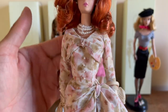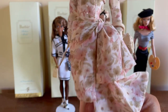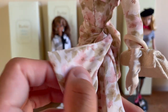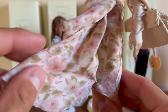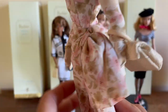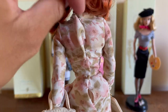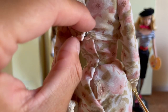And then this is her fashion. Very pretty dress. And it actually is two pieces. She also comes with gloves. The other piece on this is this top part. So you could easily take it off with like undoing the buttons and stuff.